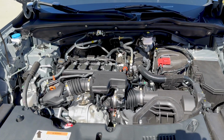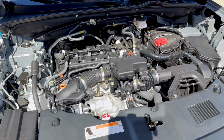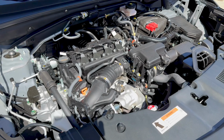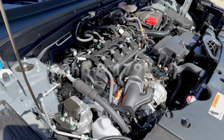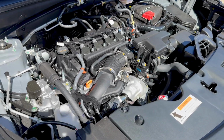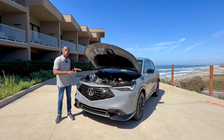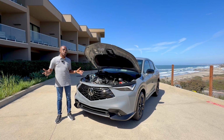So let's talk about the engine, right? This is Acura's 1.5 liter turbocharged 4-cylinder engine. And in this configuration, it makes 190 horsepower and 179 foot-pounds of torque. It's mated exclusively to a CVT transmission. And like I said, this one is equipped with the all-wheel drive system. So there's no better way to prove this out than to get behind the wheel. So next, let's go ahead and take this thing for a drive.